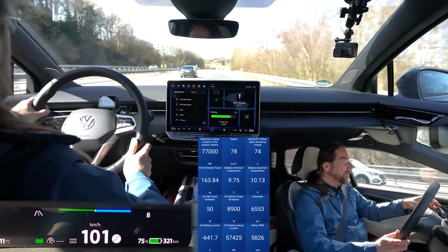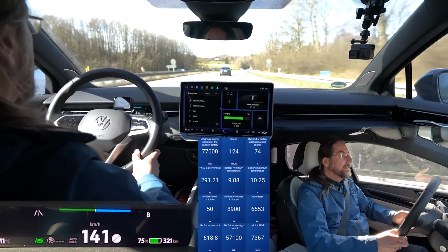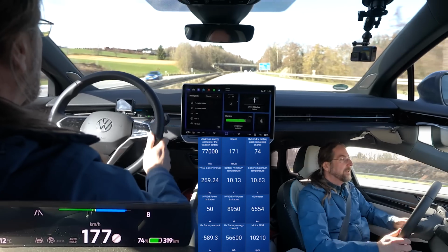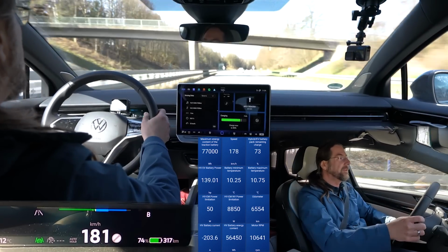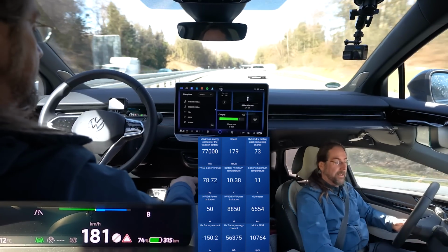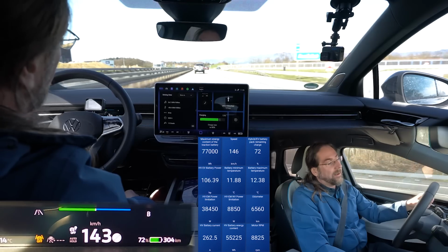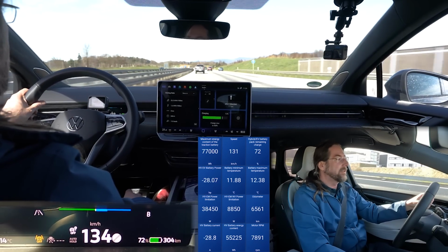Woohoo! There we go. Yes. And that's it. That's our top speed, 181 shown on the speedometer. And here it shows 179 on the app. Already we have a tiny power limit. It accelerated twice and I drove 180 for a minute.